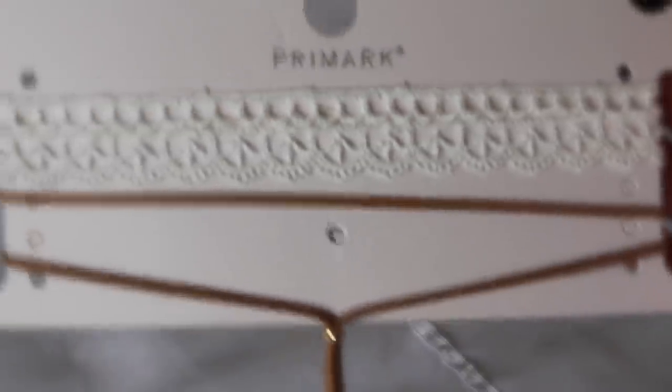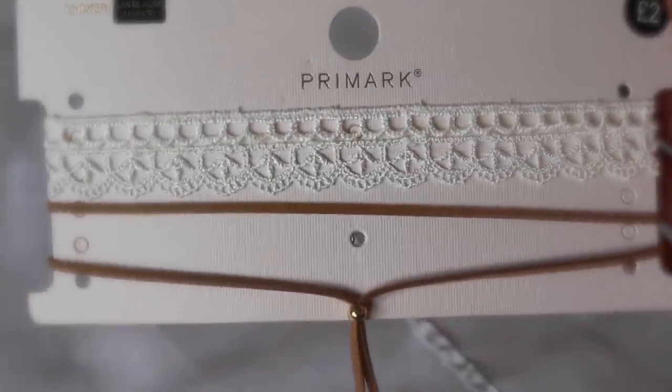Another accessory set that I picked up was this set of chokers, and I will do a close-up because you can't really see, but it has two separate lace chokers, a thinner one and a thicker one, and then it has this really nice longer choker that has been going around. I really do want to get one in black because I feel like black goes with anything and everything.